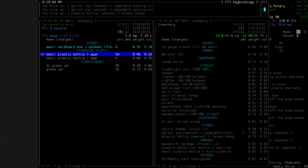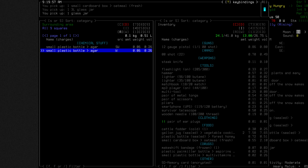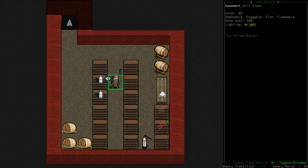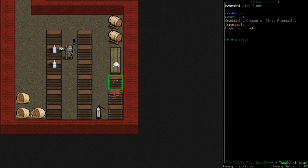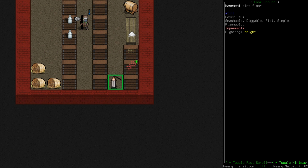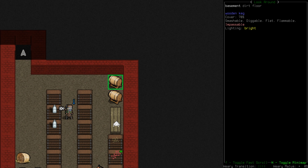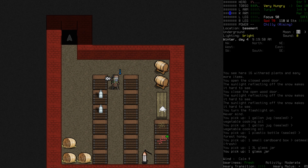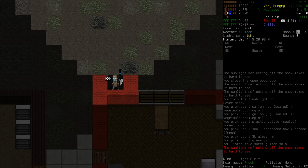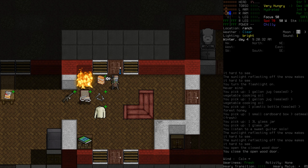And just jumping up the top here, we do have the agar. We're going to take the oatmeal, and we'll probably take the jars just so that we can use them for storage and all the rest. Speaking of storage, we probably want to try and put the rest of our seeds down here, although the seeds upstairs, it's fine. It's not going to be a problem. We have a still over here. And of course, we have our big old keg of beer, which we'll get to eventually. For now, we are just going to make our way back in here with what we've got.